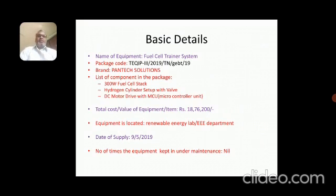The supplier name is Pantech Solution. These are the list of components. It consists of a 300 watt fuel cell stack, a hydrogen cylinder setup with valve, and a DC motor drive with microcontroller unit. The total cost of the equipment is 18,76,200 rupees, and it is located at the Renewable Energy Lab in the EEE department.